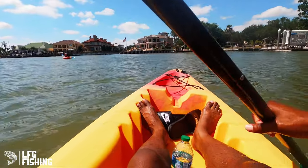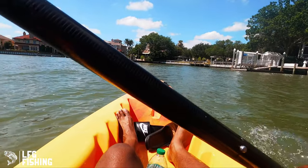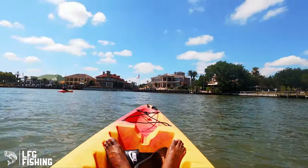Now we are paddling against the wind, and I actually fished right here in one of my videos, this spot right here, so I know where we at now. Yeah, I fished right here in one of my videos. I ain't catch it, but we fished it. That's definitely a big ass house right there in front of me, dude.